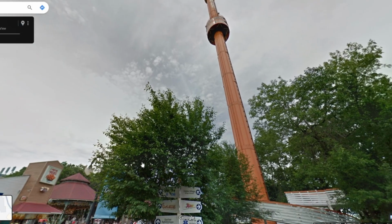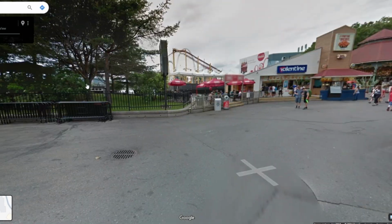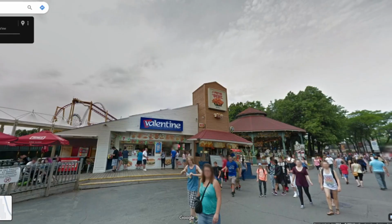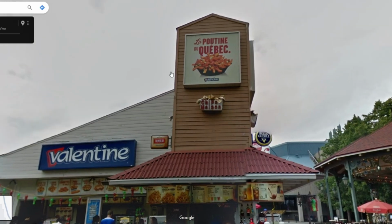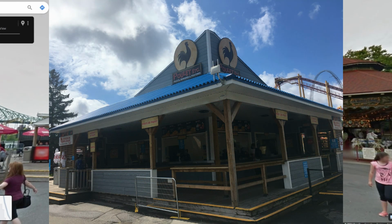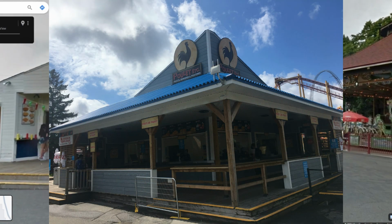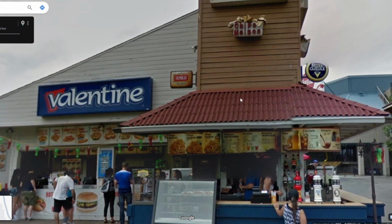Like, it makes sense, obviously, but it would have been cool to get a nice view of not just Le Ronde, but also Montreal in general. Oh, wait, this is something that's different that I can actually talk about. Something different in the park. Whoa! This La Poutine du Québec is now a chicken place called Poulet Etc. And this Valentine place got absorbed into it.